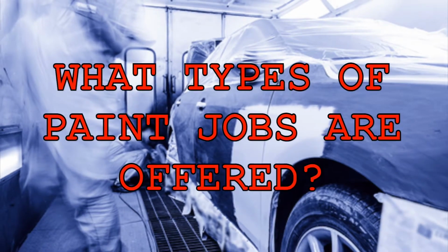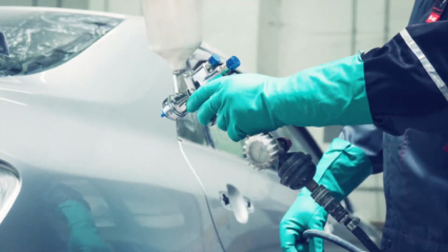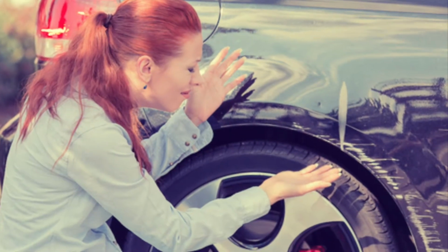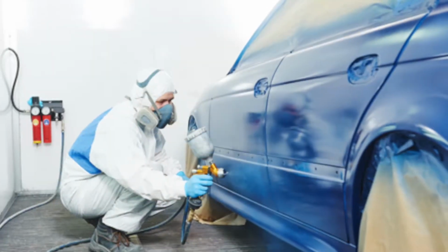What types of paint jobs do you offer? We actually offer a lot of services for your ride when it comes to paint. You'll be able to schedule an appointment for paint touch-ups for dings, scratches, and chips, repairs after an accident or collision, matching paint for a new part or accessory, clear coat replacement, partial and full paint jobs.